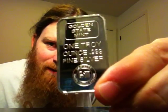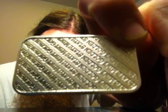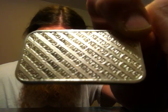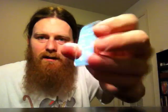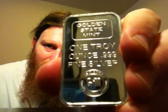I got a Golden State Mint bar. This one caught my attention when I was buying my very first bars, but I opted not to buy it, so it's good to finally get one in the quiver. There's something about bars I really like. I like the fact that they have these cool designs on the back, the repeating designs, making for an aesthetic element, and then you get the utilitarian statement of the manufacturer. So this one is also really nice. I like it quite a bit. The Golden State Mint bar. Quite beautiful.